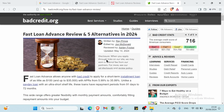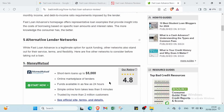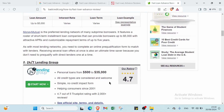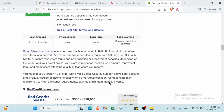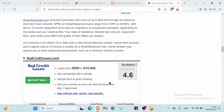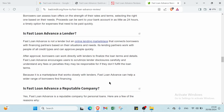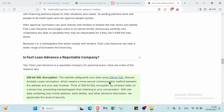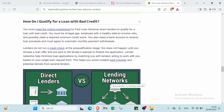We have the first one, it's only borrow what you need. Borrow only the amount necessary to cover your immediate expense. Overborrowing can lead to higher payment amounts and financial strain. Then we have understand the terms carefully. Review the loan terms including interest rates, fees, and repayment schedule. Ensure you understand the total cost of the loan and any potential penalties for late payments.